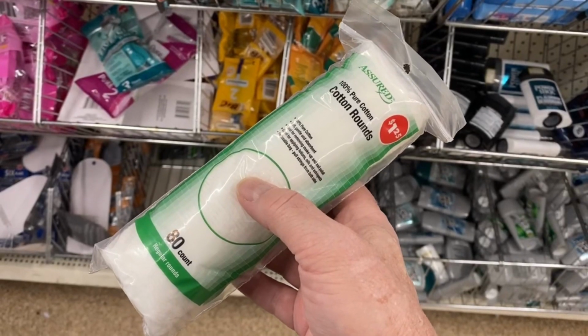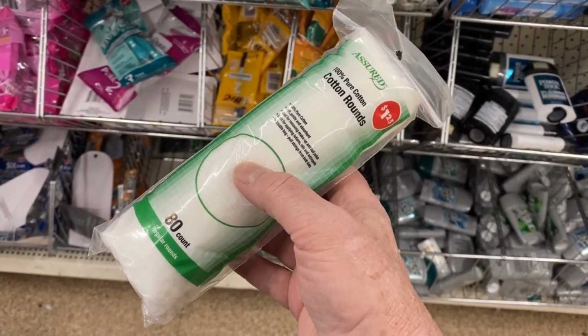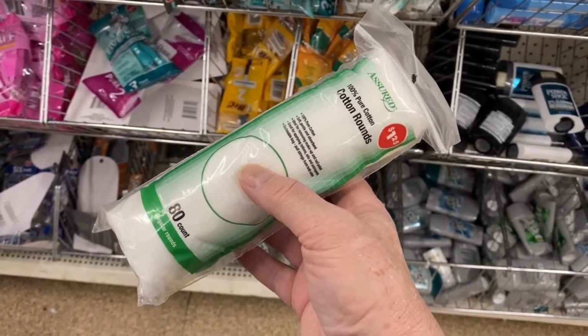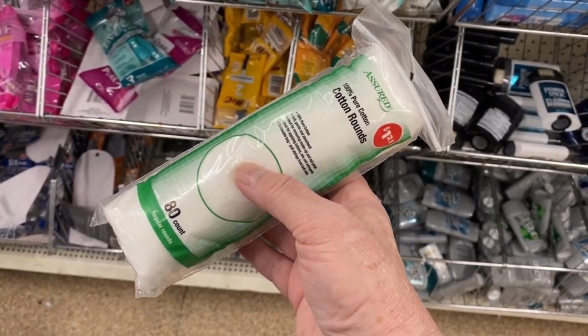So the first thing I found were these cotton rounds, pack of 80 for $1.25. These are great for making fire starters, for wiping your face, for cleaning things up, cleaning small wounds. Really nice things to have around.